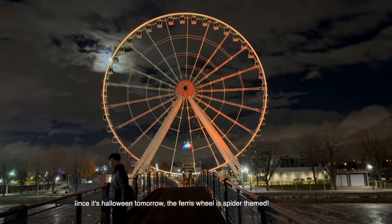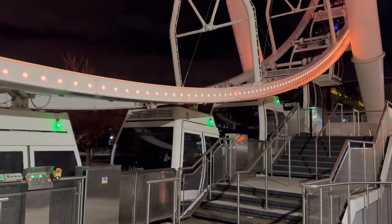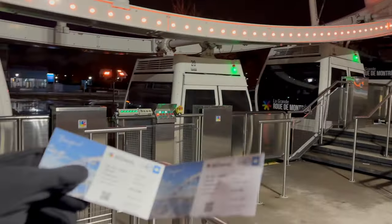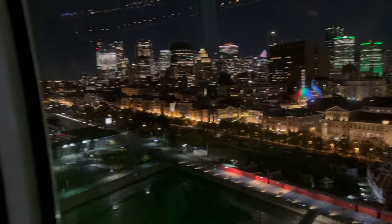There is a spider in the middle of the Ferris wheel. We're going up the Ferris wheel. I don't even know what I was looking at. The views.